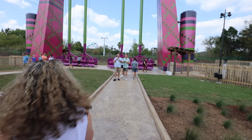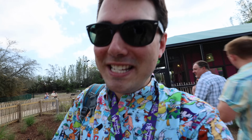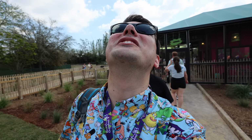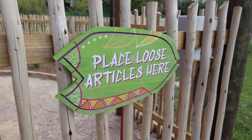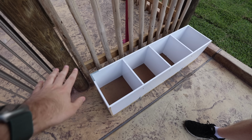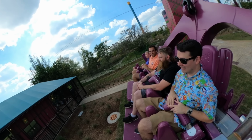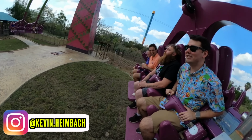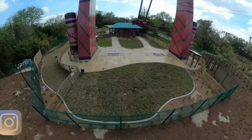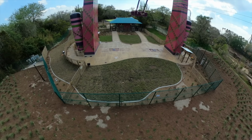Thank you. Oh my god. The intimidation is real right now. It's so tall. It was so fun. It was way fun. So they have a little cubby system here. Place loose articles in here, but after your ride, then you'll pick it up. Here we go. Okay. Oh, this is so nice. So nice and peaceful right now. Now it's not. Oh my god. Oh my god. Oh, look at the dress!